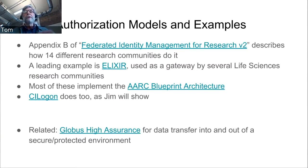And then I also don't want to forget in the homework slide here that we're talking about managing user access and authorization, and closely allied oftentimes in environments where there's some risk involved. You might want to also think about the data transfer into and out of a secure or protected environment, as well as the users going into and out of that environment. I just wanted to note that the Globus transfer service has a new high assurance version that's suited to those environments.